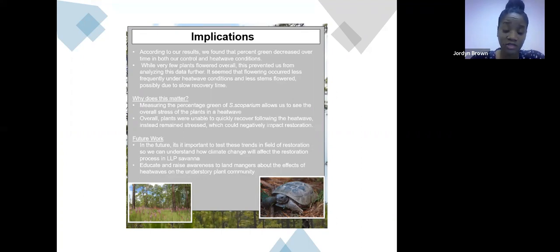Why does this matter? Well, basically, measuring the percent green of Schizachyrium scoparium allows us to see the overall stress of plants in a heat wave. And it helps us to understand how Schizachyrium scoparium recovers from a heat wave. Instead, it remained very stressed, which definitely can negatively impact the restoration process.